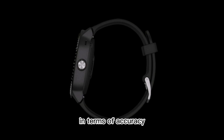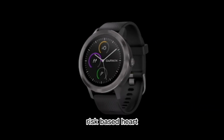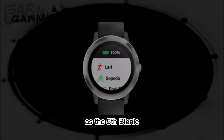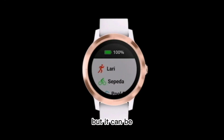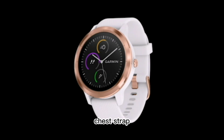In terms of accuracy, it appears to be on par with other optical wrist-based heart rate monitors. When I and a few co-workers checked it out while cycling and jogging in London, it tracked at about the same level as the Fitbit Ionic and didn't give me any weird readings. It won't track your heart rate while you're swimming, but it can be added with an ANT Plus or Bluetooth smart chest strap like the Garmin HRM-Swim Plus.